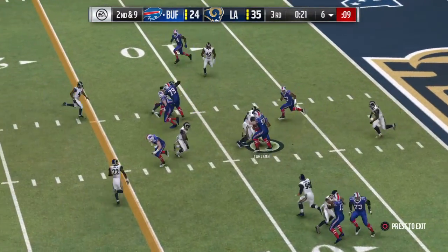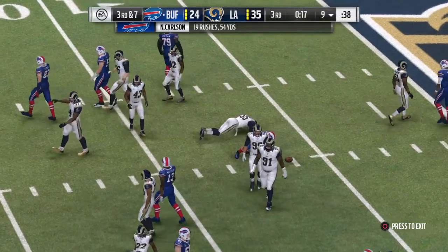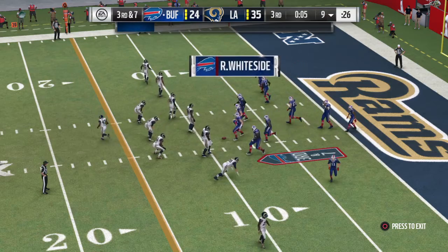They'll run it now out of the gun. And he's going to be taken down shy of the 10, right around the 9-yard line. Only a gain of a couple there. That leaves him needing about 7 here on third down.